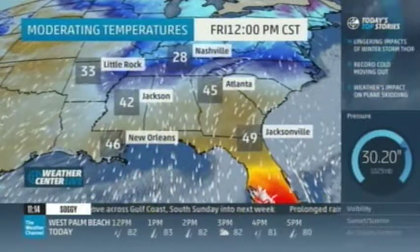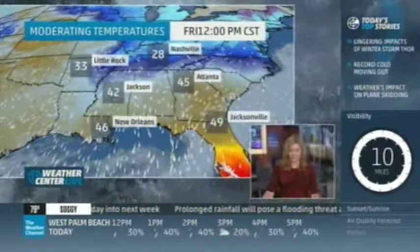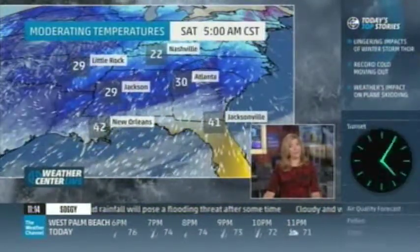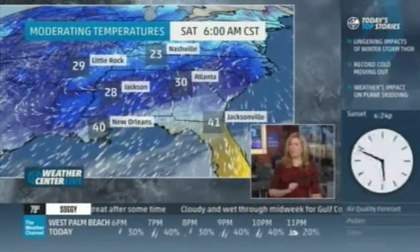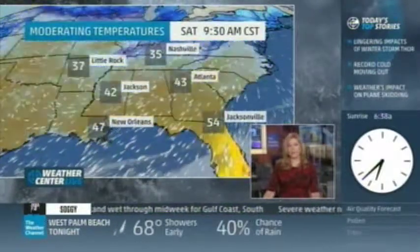So temperatures in Atlanta today are going to be in the mid-40s. We're in the upper 20s at lunchtime for your Nashville outing. 42 degrees in Jackson, Mississippi. You want the warmth, you got to go all the way down to South Florida, because even northern Florida, we're talking a chilly start to your weekend as well. 41 Jacksonville, 30 for your early morning in Atlanta.